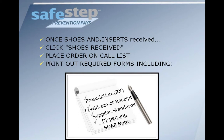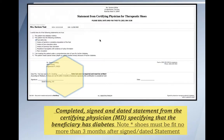The website will also then print out for you all the required forms, including a prescription, a certificate of receipt, that's something for the patient to sign, and the 30 supplier standards. Again, you're required to provide that to the patient when you give them their shoes and inserts. And lastly, we will create for you a dispensing SOAP note that will describe what you did when you dispense the shoes, that you went over the break-in instructions with the patient, that the patient was advised of the warranty information and was happy with what you gave them.